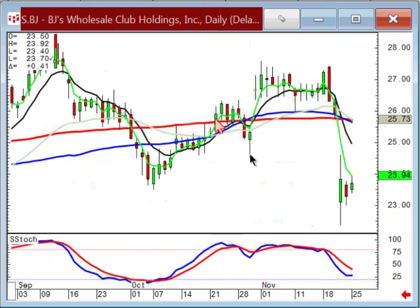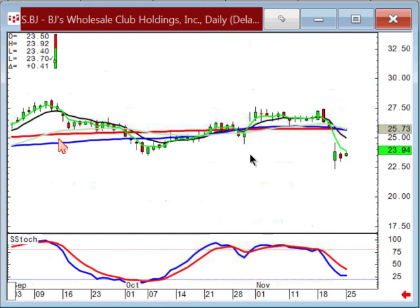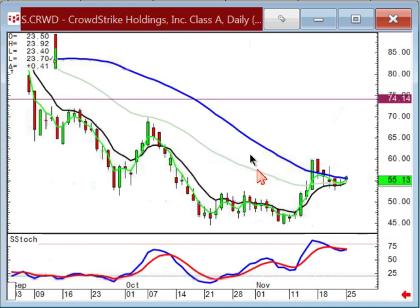And BJ's, oh boy, if I was going to short it, it'd probably be if it came back down through the close of yesterday. That would be kind of a likely target, but I'd want to see weakness from this level. Right now, you got some buying going on.